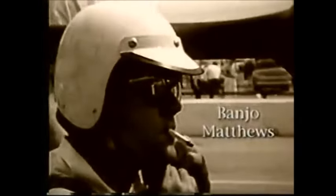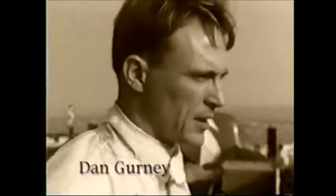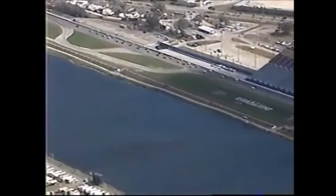There have been a number of firsts at the World Center of Speed. How about Lee Petty in 1959 and that great finish? Banjo Matthews, first Busch Grand National win. Fireball Roberts on that list as well in 1959 at the Pepsi 400. Dan Gurney, the first sports car race, the old Lotus Climax. He had to push it across the line for the victory. And Parnelli Jones, the Paul Revere 250 in 1967.